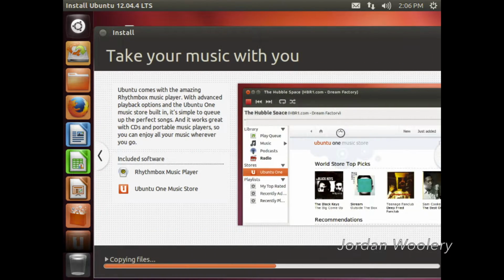Of course, this is where they talked about the Rhythmbox music player. Again, I'm not sure why they switched from Banshee to Rhythmbox. I guess maybe licensing agreements or something, which is why they had to switch to using Rhythmbox instead of Banshee for the Ubuntu One Music Store, which is certainly a possibility.